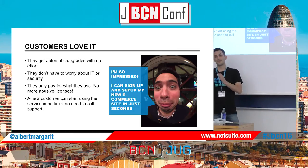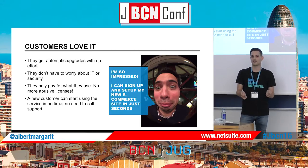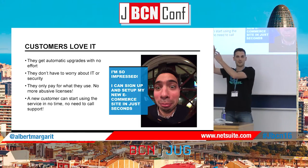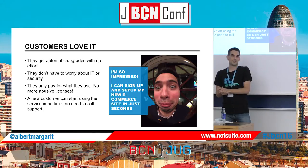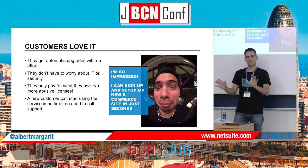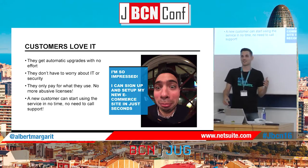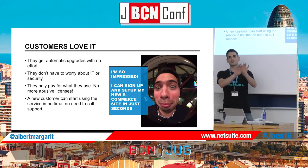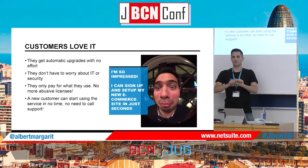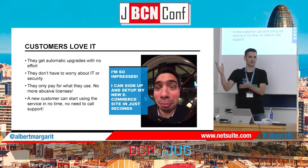They only pay for what they use, and they don't pay for licenses. So it's not that I want to use that service and I'm going to pay you that much, you're going to give me the license, I'm going to install this in my server, and then I'm going to maintain the whole thing. No, they just pay for what they use. Our business model is just for that, okay? And what I said before, our new customers can just go to the website, say, I want to use this super cool shop.com, I want to create my own, and that's it. Just a form, done. And I can have my website that I can start customizing.